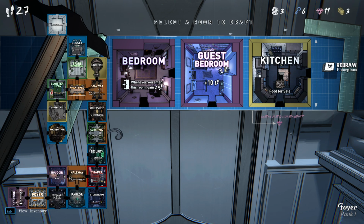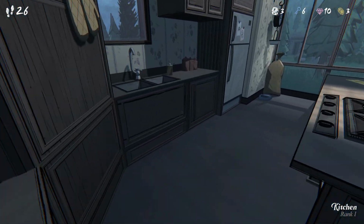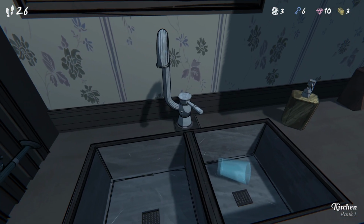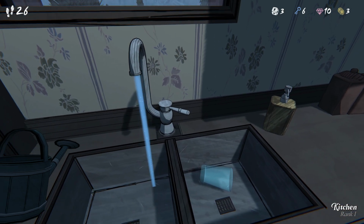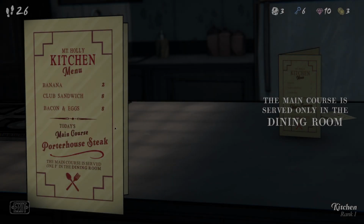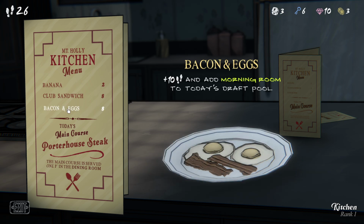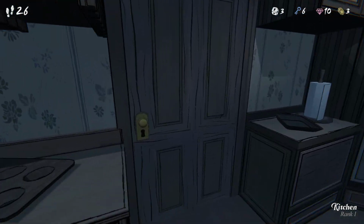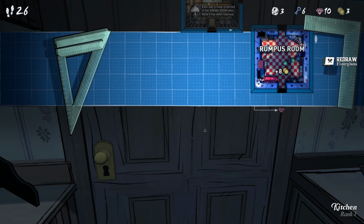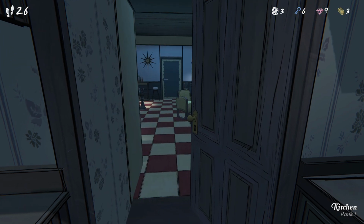And then probably kitchen just for a little bit more food. Because also fill up our watering can. That's big. Bacon and eggs adds morning room. Excellent. I don't have any money. I'm broke. We'll come back for that. Hey, remember when I said I was broke? I take it back.